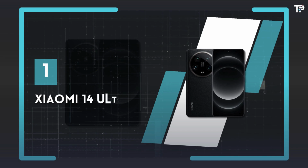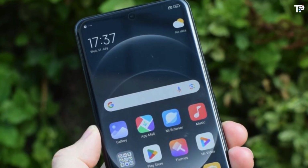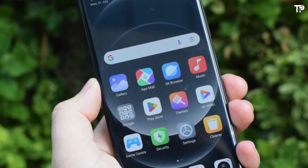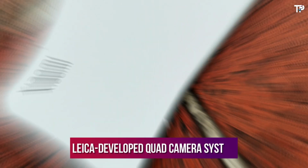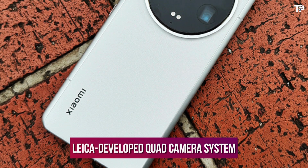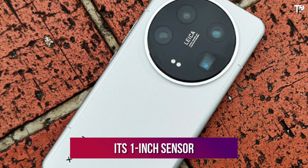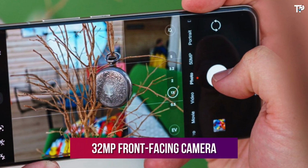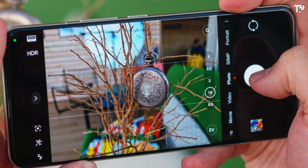Number 1. Xiaomi 14 Ultra. The Xiaomi 14 Ultra is among the best camera phones we've ever tested, and as Xiaomi phones go, it's the best model overall. Its Leica-developed quad camera system is second to none, and its 1-inch sensor can handle low light and wide dynamic range like a pro. The phone's 32MP front-facing camera is equally impressive, as are its video recording capabilities.